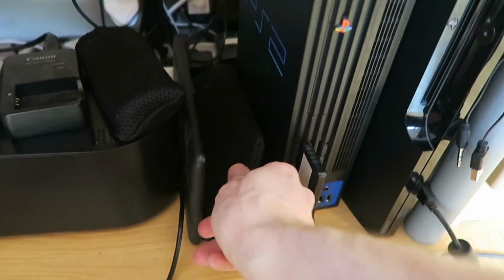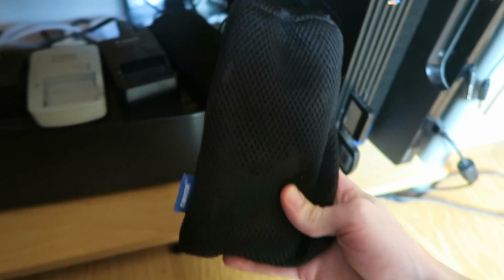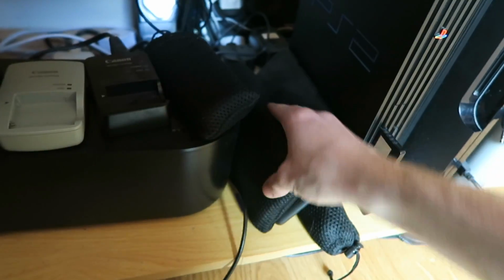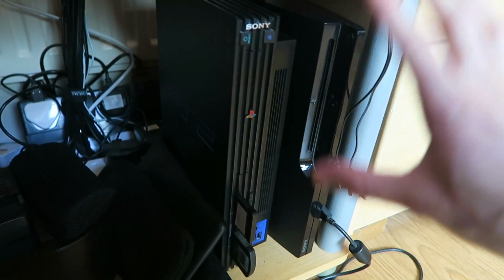On top, battery chargers for all of the cameras that I have. Here we've got a tablet and some external batteries. I'm a big fan of Anker batteries. I take these everywhere I go. Very useful to charge things when I go on holiday. And like I said, my PlayStations. I don't have a lot of time to play these anymore. I'm yet to get a PS4.